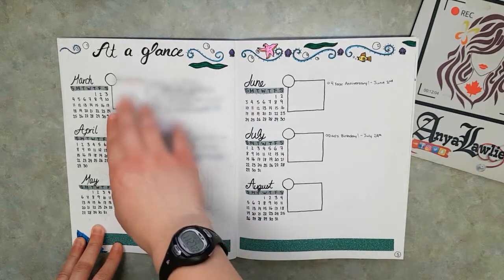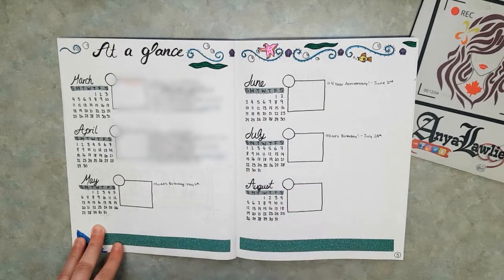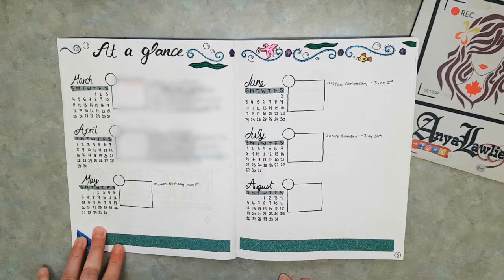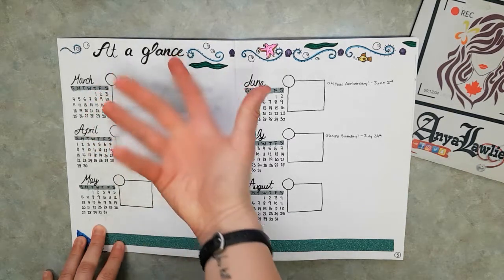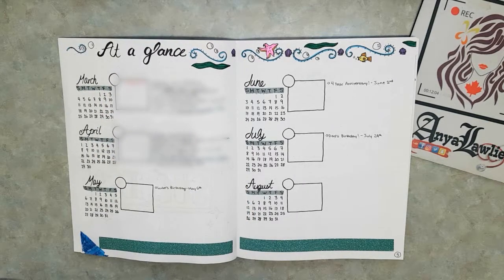I don't know how. The boxes with the little circles in the corner, that's kind of where I want to see what my income and outcome is financially. So the first thing I'll write is what I have at the beginning of the month, and then in a different color I'll write what I have at the end of the month. And then I haven't really decided what I'm going to do in the circle yet, whether it's going to be like an X or a check mark or like a happy face or a sad face, depending on the outcome on how my month went.